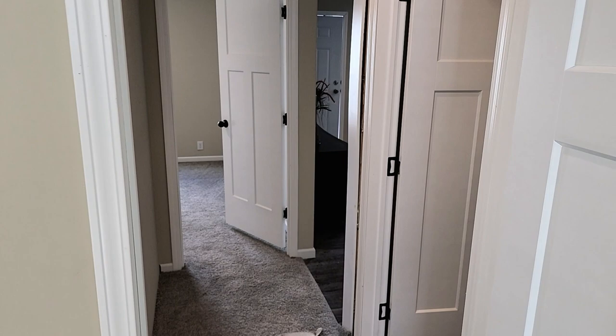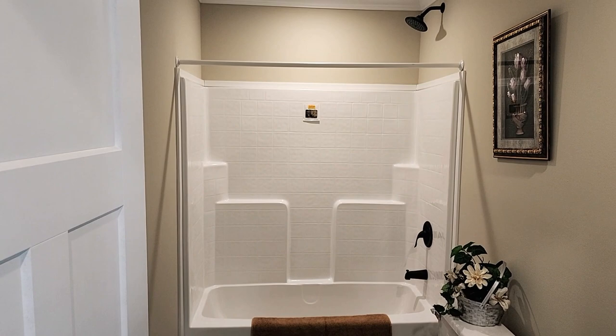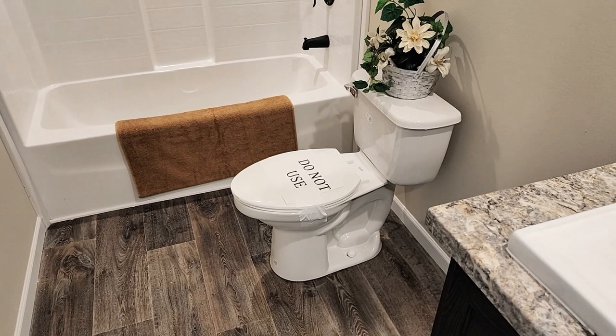Let me go into this guest bathroom here. Check it out. This is for the guests, for the kids or friends or family that are hanging out. Beautiful rain shower head up there. One piece fiberglass, like I said, super low maintenance, very easy to clean. Got the throne room for the king and the queen. Do not use. Nice storage underneath these cabinets here.